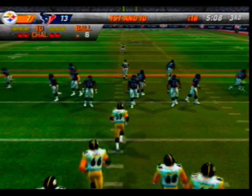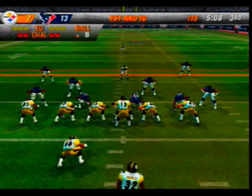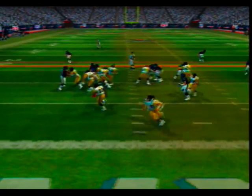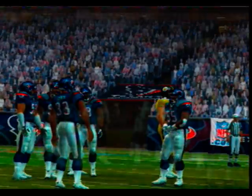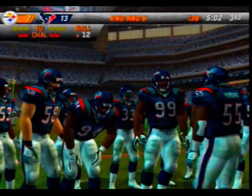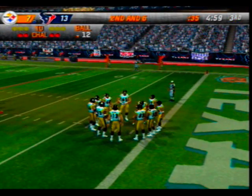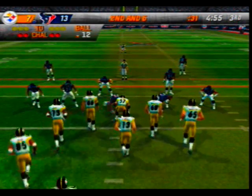First and 10. Ball on the 8-yard line. They're having no success running on first down, which is one reason why they find themselves on the short end of the stick right now. It's hard to have consistent success without balance. Number 32 rumbles forward for a gain of 4. Ball on the 12-yard line.